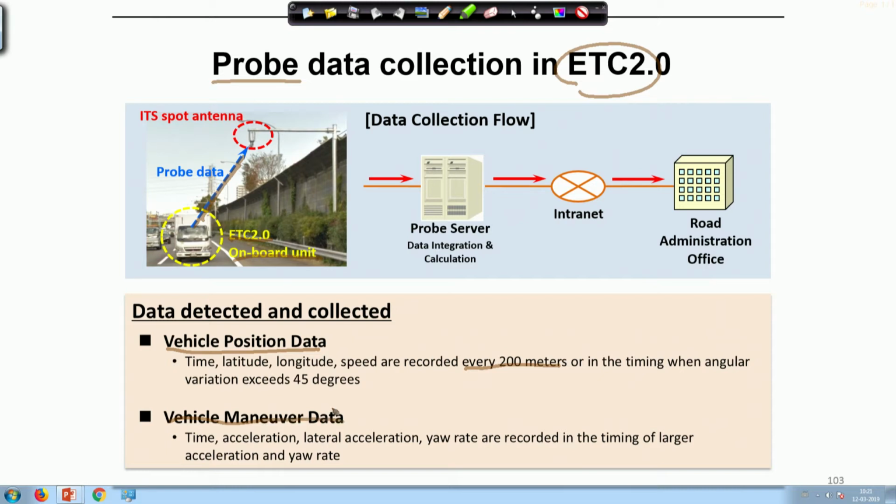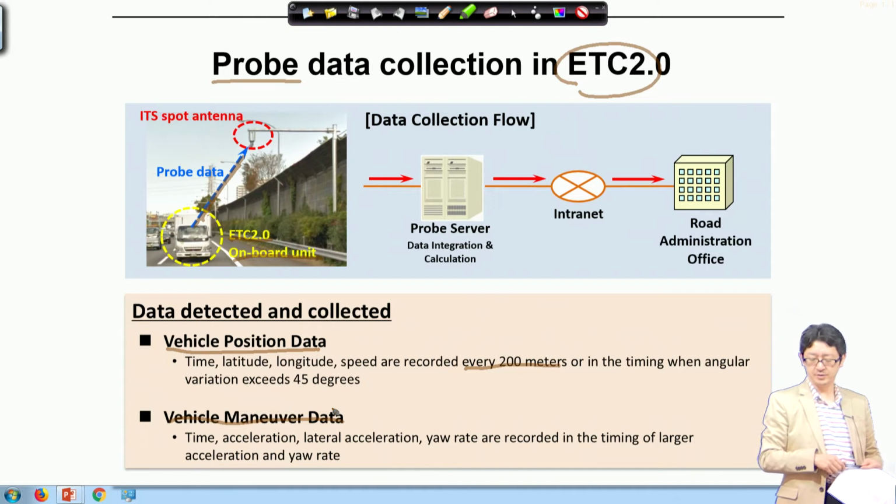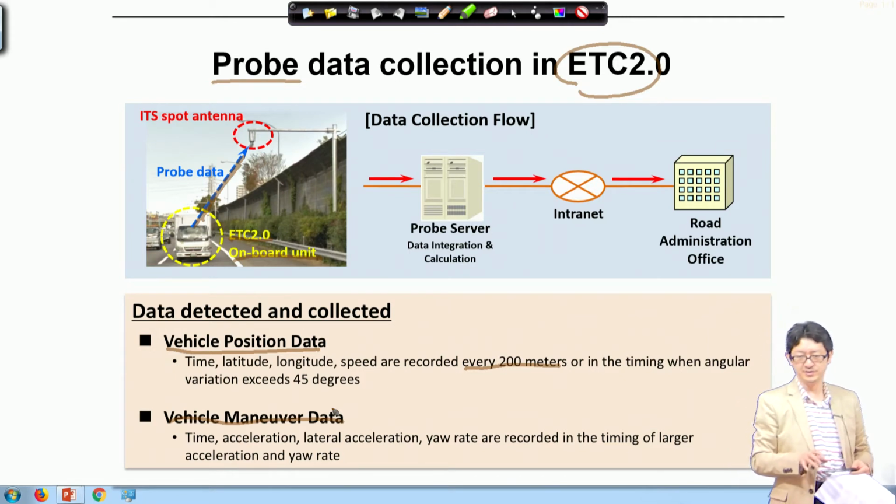The second type of data is maneuver data, to monitor the acceleration, front and back. Yaw rate is also recorded, mostly to identify dangerous situations.